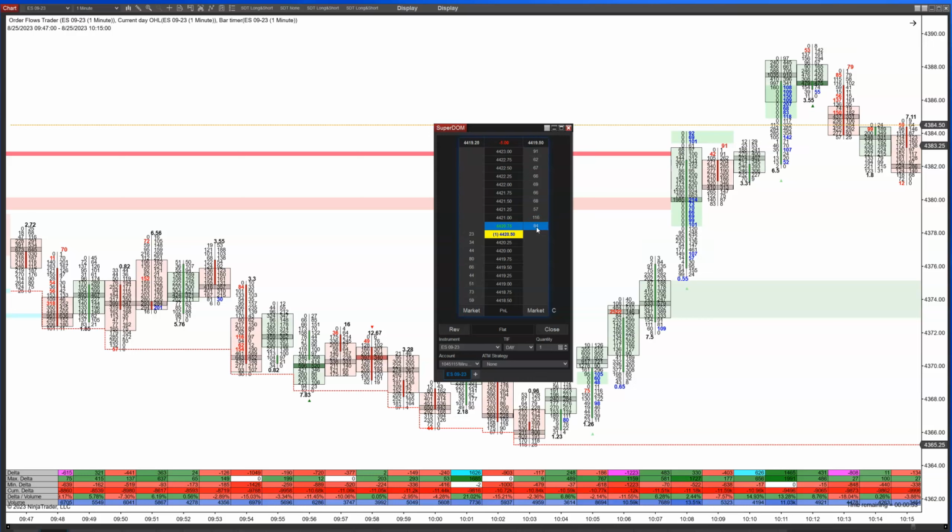Basically, passive buyers and passive sellers are traders that are willing to let the market come to them. They're happy to provide liquidity to the market, but at the same time, they may not get filled. That's really the difference between someone passive and someone aggressive. Aggressive traders want to get filled. They will pay the market price or sell at the market price. Passive buyers want to buy at their predetermined price. Passive sellers want to sell at their predetermined price.